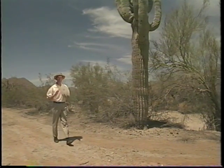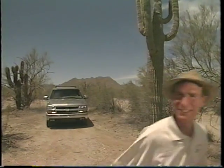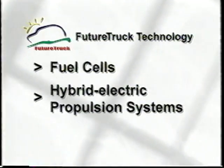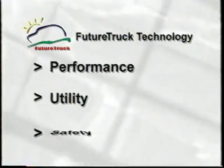FutureTruck 2000 is an advanced technology competition where engineering students from universities across North America convert a sport utility vehicle, an SUV, a truck, into a cleaner, greener, more efficient vehicle. FutureTruck explores cutting-edge technology such as fuel cells, hybrid electric propulsion systems, and advanced materials to achieve high efficiency without sacrificing performance, utility, and safety.